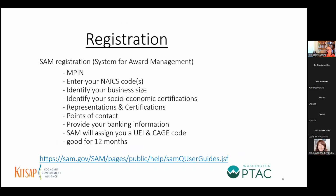SAM is going to provide you an MPIN number. You want to record that and safeguard it. Do not ignore it. A year and a half ago, when this first came about, the assignment of MPINs, people were ignoring it. And then when they wanted to go back into SAM, SAM would ask for the MPIN number, and they didn't know it because they ignored it when they first got it. And if you don't have it, you don't get in. So it is one of the 3 numbers, and we'll talk about this later in the summary, that you want to record and safeguard because you're going to be using it over and over and over again.